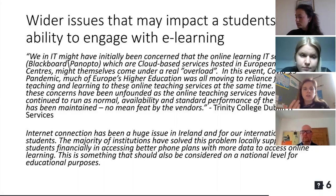And I suppose, coming on from this as well, we don't have libraries right now, and libraries are very much how our lower income students would access the internet and many other resources. And we would rely hugely on having the space in the library, as we have a housing crisis, so we would struggle a lot with students who don't have appropriate space to study within their own homes.